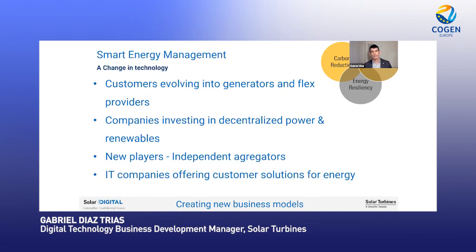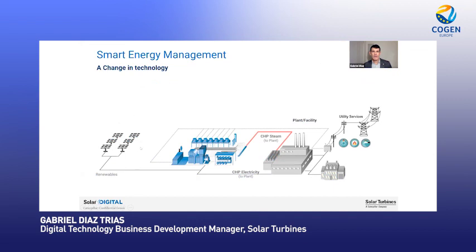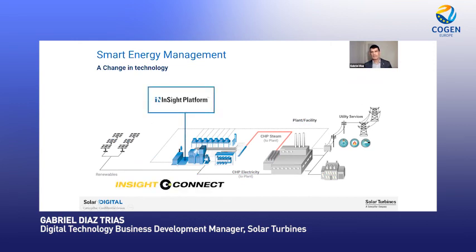that, in the end, generates new business models, which are different from the ones in the past. So what that means is that if you have a power plant, a CHP inside an industry, or just a generating power plant, as a supplier and manufacturer, Solar Turbines, we have always connected our equipment to our digital platform called Insight. But we now extend that to the complete installation. So we take and we recover.